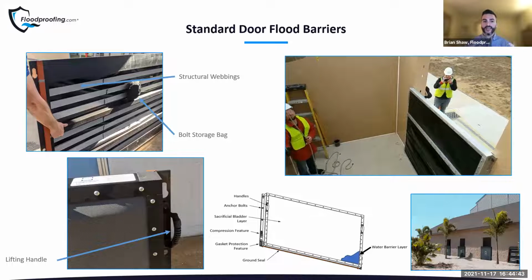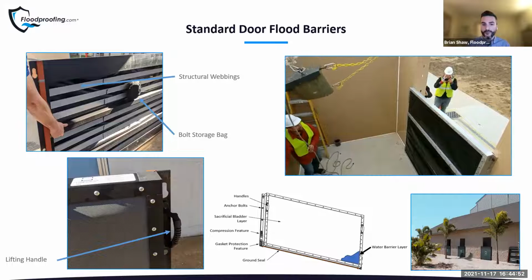But this product, you could see it's a little more industrial. This product would anchor into the wall of a building, but it is still very quick deployment. And this is also standardized, off the shelf, ready to ship.